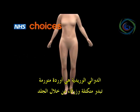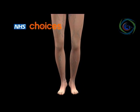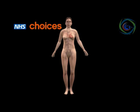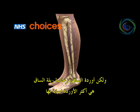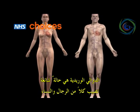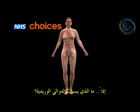Varicose veins are swollen veins that appear lumpy and blue through the skin. Any vein in your body can become varicose, but the veins in the legs, particularly the calf, are most commonly affected. Varicose veins are a common condition affecting both men and women. So what causes varicose veins?